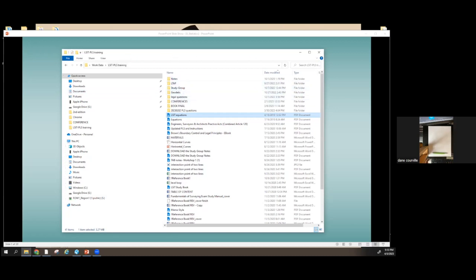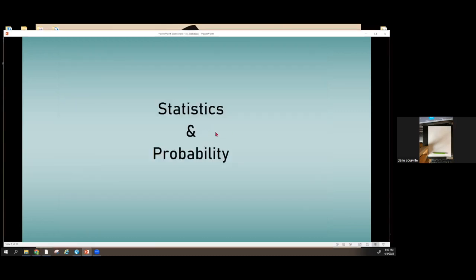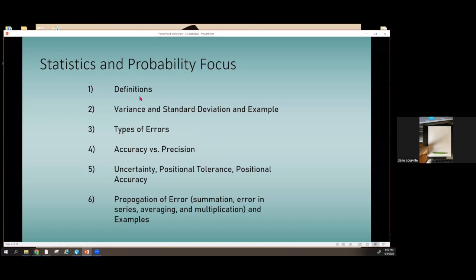Okay. So that being said, let me get back here. The slides are going to go through these 6 operations: definitions, the description of variance versus standard deviation. We're going to go through the types of errors, accuracy versus precision, and then we're going to define uncertainty, tolerance, and accuracy. And then we're going to go through the propagation of error. And I know this is all maybe rocket science, but we're going to get there through the course. Okay. So let's start going.